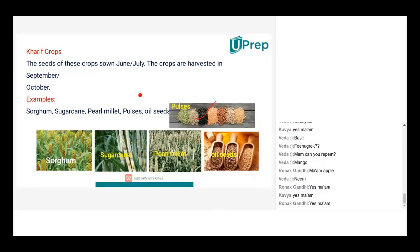Okay. So we really are not farmers, so we will not be able to remember that way. But try to keep it in mind that kharif is sown in June, July, that is during the monsoons, and they are harvested at the end of monsoon and beginning of winter, right? And please try and remember at least five examples: sorghum, sugarcane, pearl millet, pulses, oil seeds, right? So please try and remember this. Kharif starts in the monsoon, and at the end of monsoon, beginning of winter, we harvest them.